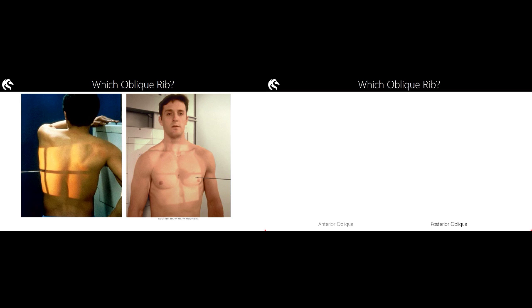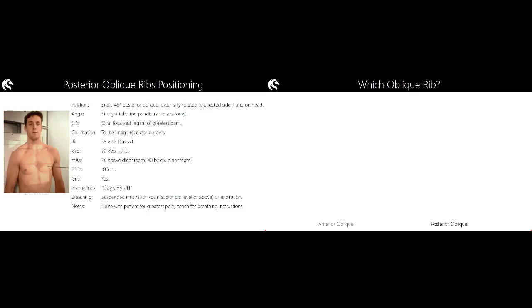Now, this projection you can see on the left-hand side, this is a patient who is in a right anterior oblique, but they're imaging the left side of the rib cage. I would not do this, okay? So I don't advocate that projection so much. I think that we should be trying to get the body region as close as possible to the image receptor. So with that in mind, we're going to start off with the posterior oblique ribs because I think this is the most useful projection. In this particular image, on this gentleman, we would be imaging his right ribs.